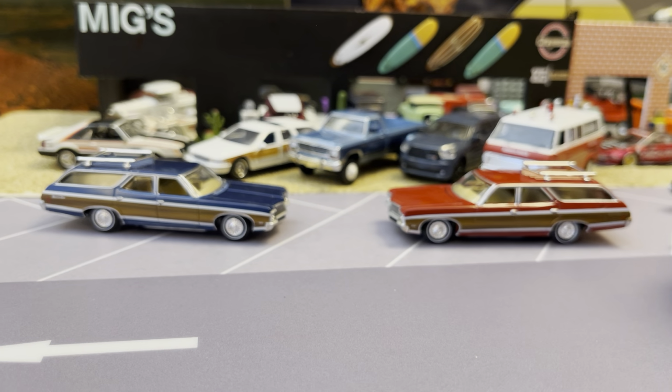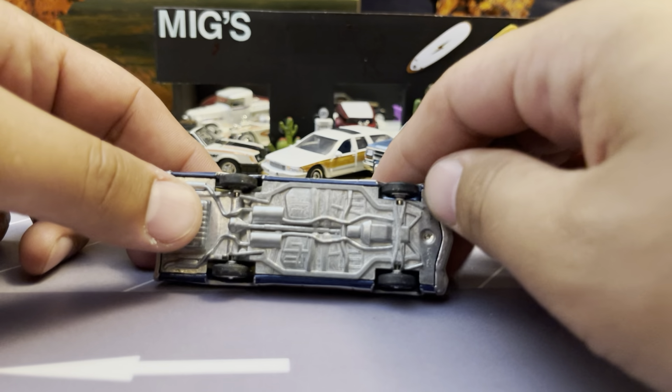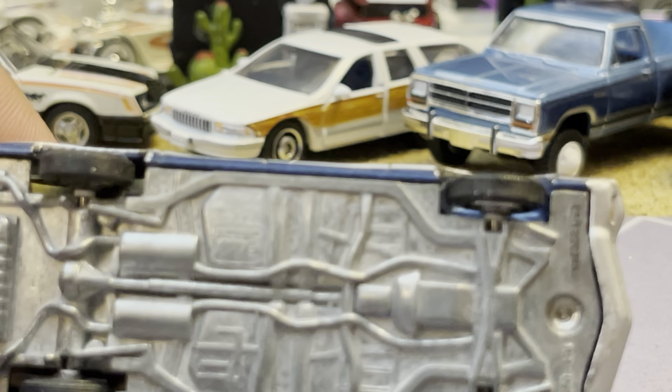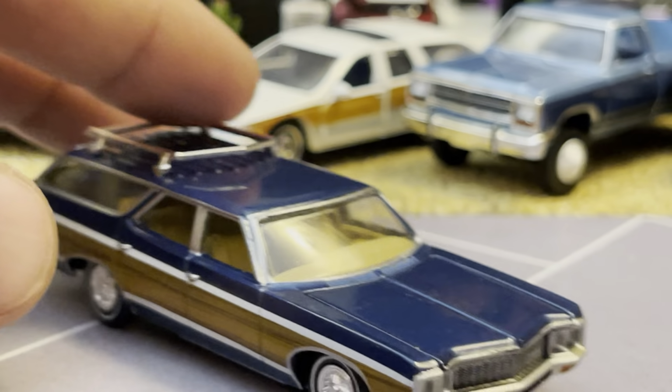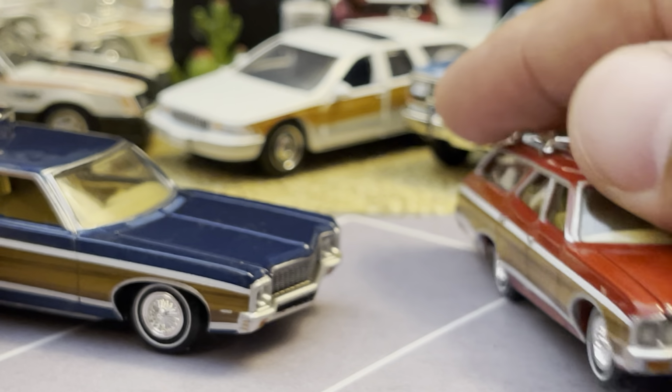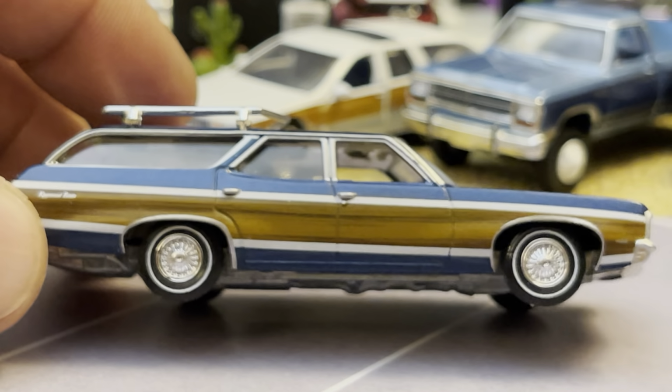I did a little bit of wheel stance on this one. We put some spacers on it. The wheels are in set from the factory, but they don't go that far in, like the ones from Auto World. They go a little too far. So, there we go.